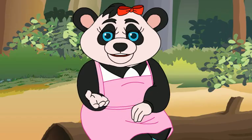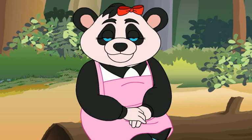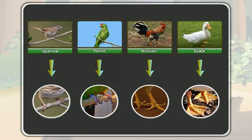Hollow bones, air sacs, wings, and streamlined body help a bird to fly. Different birds have different kinds of beaks. Different birds have different kinds of feet and claws.